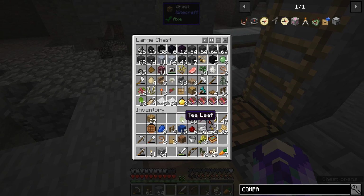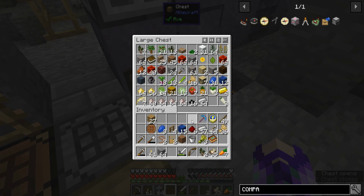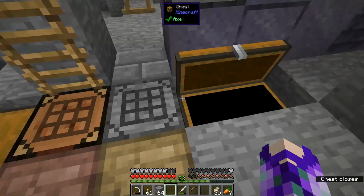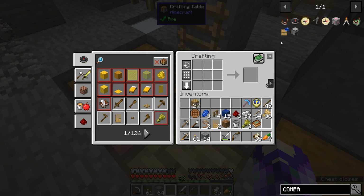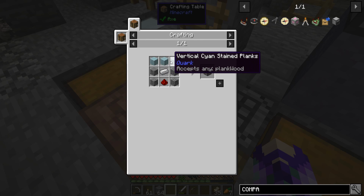Go away, pigeon eggs, and some of you other things that are just cluttering up the place. Go away, go away, and you go away. Okay, so compacting drawer. For that, I need a piston. I might need to actually look at a crafting table. That would be a good thing. Piston. What?